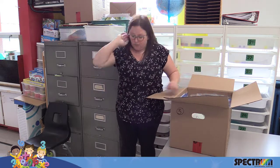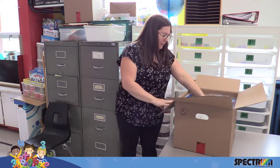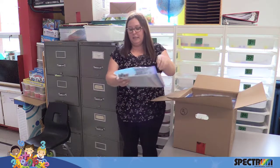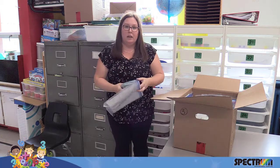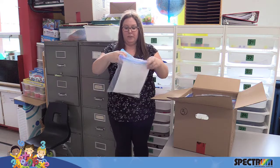I also have a little storage of extra pieces. So if ever I was doing this activity and I'm missing a little piece, I'm going to have a few extras over here. It's really accessible for me to go instead of going to my storage closet. So everything is ready to go.